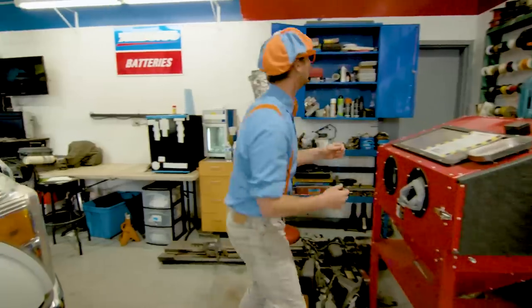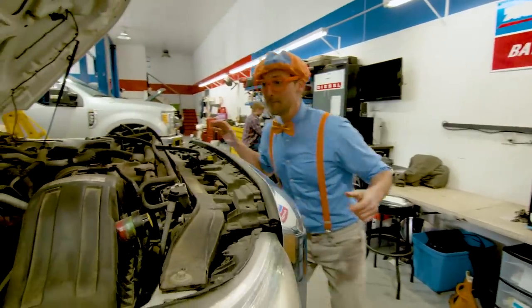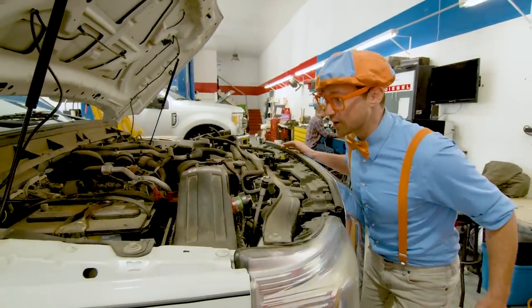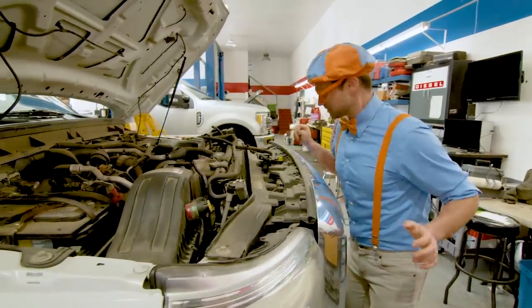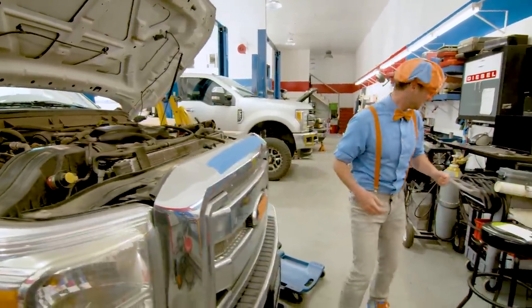Okay, woo, so cool. Whoa, this is a massive engine. That looks so powerful. Wow, so cool.